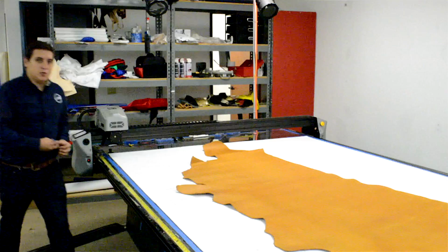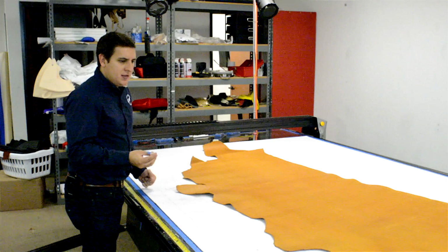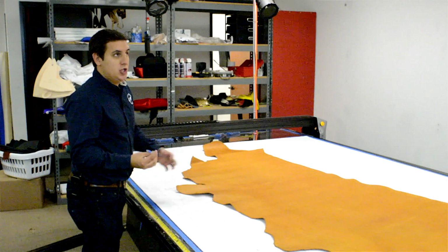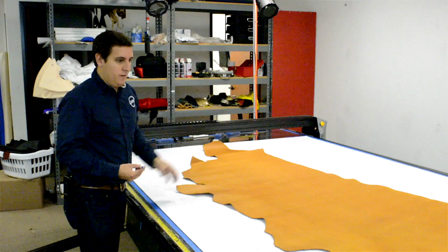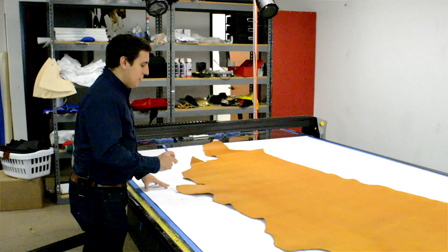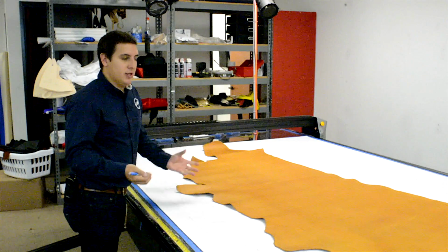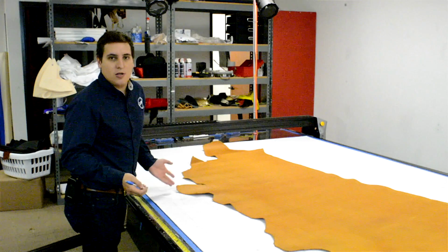So we actually use a gel pen. We do this because on contrasting leathers, it really shows up in the camera when it takes a picture of it. And you can actually remove this on most leather. I think on this veggie tan, it may be a little more difficult to remove, but since we're just throwing away the scrap, we're not really that concerned about it.